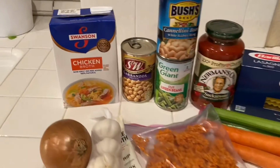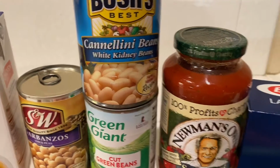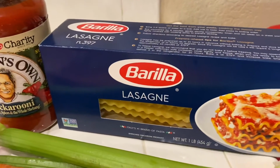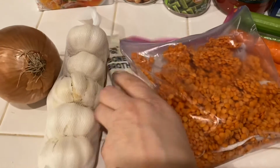It's actually cold here in Southern California, and my husband and I were trying to think of what to do for dinner, and I had everything in my pantry I needed to make my version of minestrone soup. This has no meat in it, but it's got a lot of veg and a lot of protein from the lentils and the beans, and this is going to be a really cozy Sunday night meal.